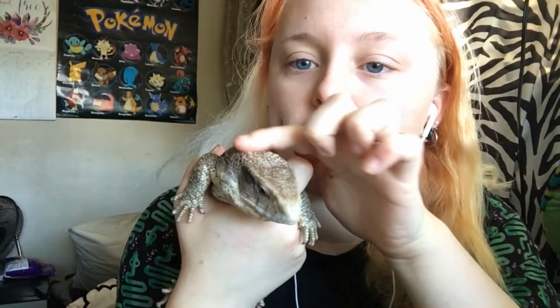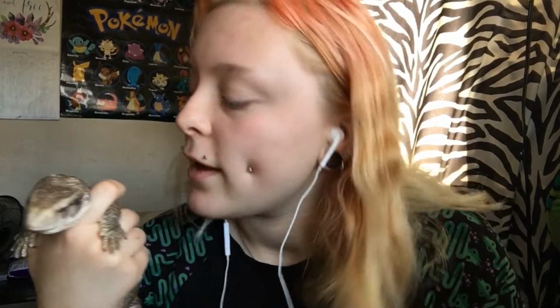Alright, so the first animal is a more intermediate/advanced animal. I'd say he's probably advanced, since their care has yet to be perfected in their diets. There's still things that are very argued about in the community, and that is my Savannah monitor. He looks like crap right now because he has shed all over his head, and he also has dirt all over him. He does need a bath.